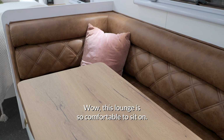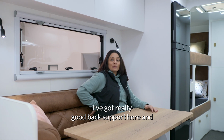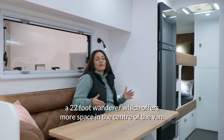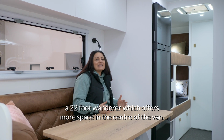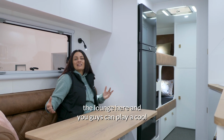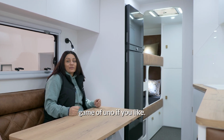Wow, this lounge is so comfortable to sit on. I've got really good back support here, and it's an extra long lounge because this is a 22-foot Wanderer, which offers more space in the center of the van. So what does that mean? It means all the kids can come and sit on the lounge here, and you guys can play a cool game of Uno if you like.